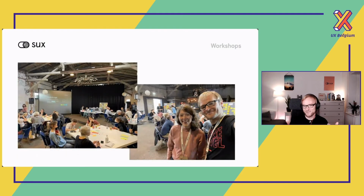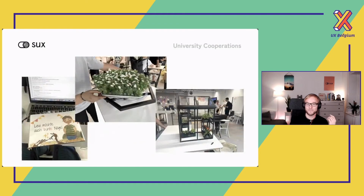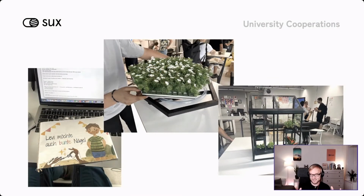These are some pictures from our live workshops. This is from the first workshop we did in May at a conference here in Germany. And these are a few pictures from the student project. The interesting thing was it was a digital UX class, and most of the groups did not come up with digital-only solutions, but with hardware solutions. One group created a book to drive gender equality.